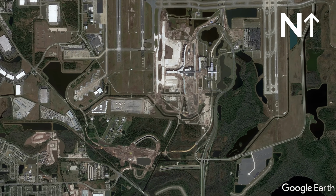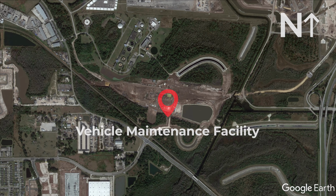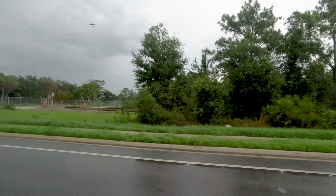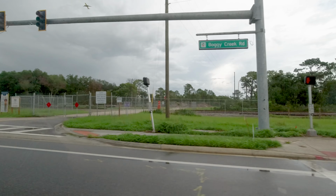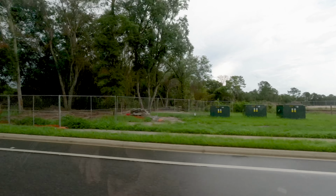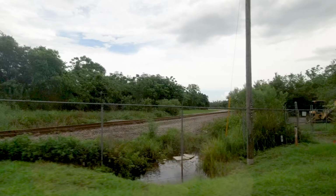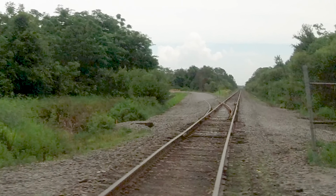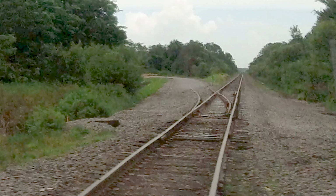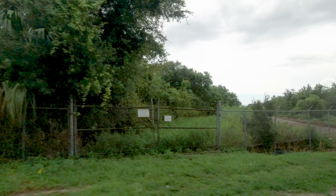Back on the ground, we will look at the entrance to the vehicle maintenance facility and its connection to outside rail lines. This is where the main entrance to the facility will be located. The road still needs to be finished and a formal crossing installed on the OUC rail line. Just east of the Boggy Creek Road crossing, the turnout has been installed on the OUC rail line, which will allow materials to be delivered by rail for construction of the line toward Cocoa.